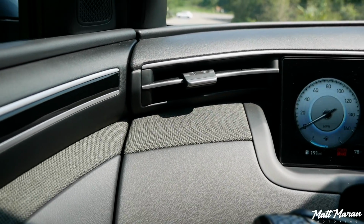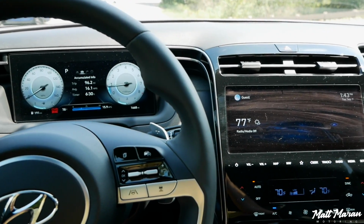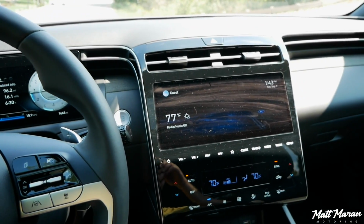I also like how you have this cloth that flows around, and it's this circular curved theme to the whole dashboard and the way it curves down into this. It's a very cool interior design. I love that they're being bold and daring and, you know, just being willing to go for something outside of the usual norm. Yeah, definitely different.